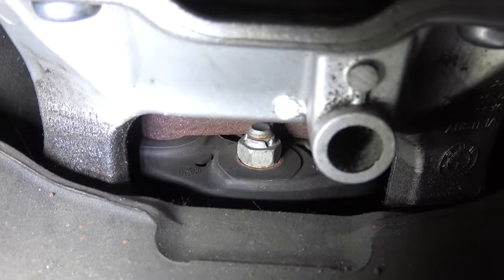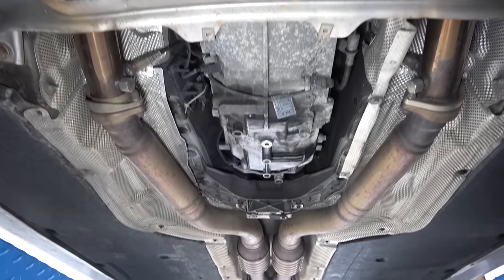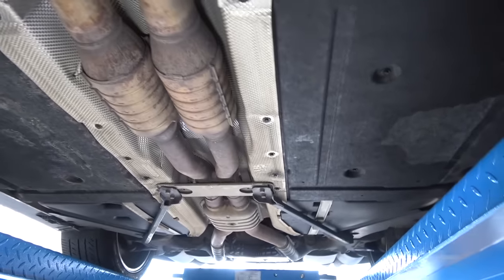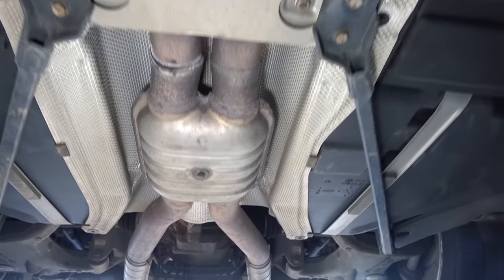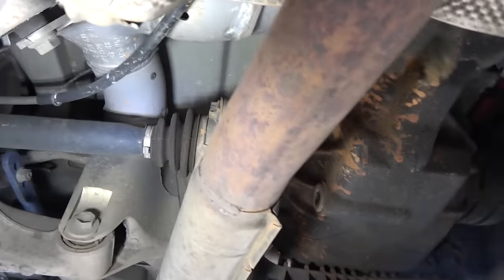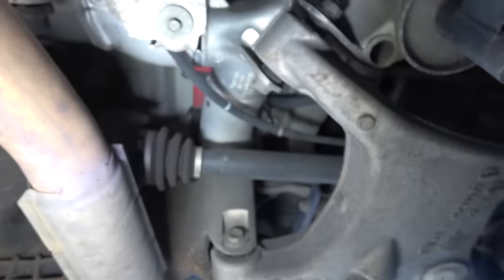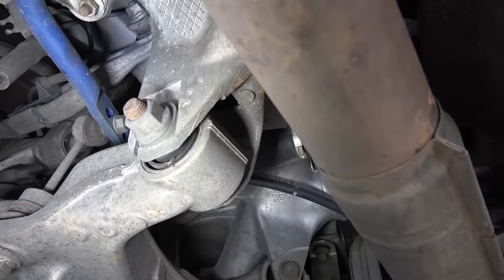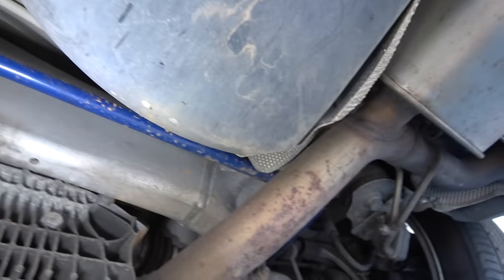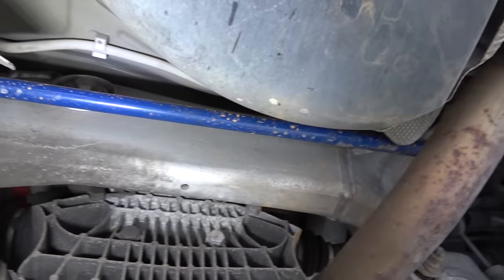Flex disc is looking pretty good. No cracks there. The rust underneath looks really clean. No rust, but that was never really a concern with E60. Stock middle exhaust. Differential, it's a bit dirty, but it is not leaking. The boots are looking good. Those bushings are looking good. Oh, we have aftermarket sway bar. That'll have to go, because German TÜV.